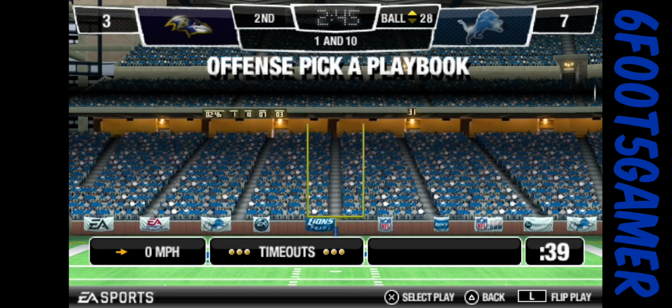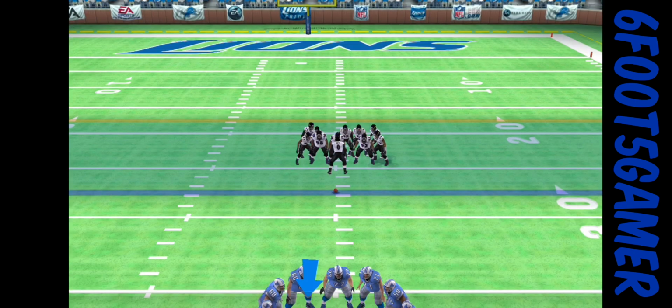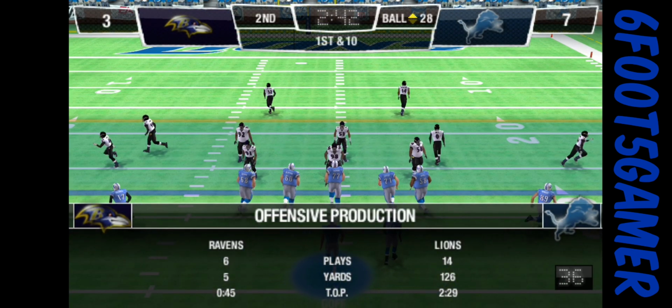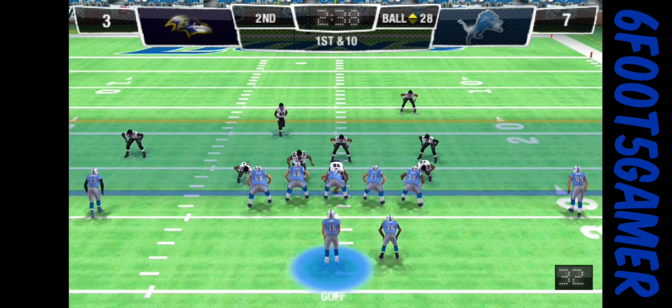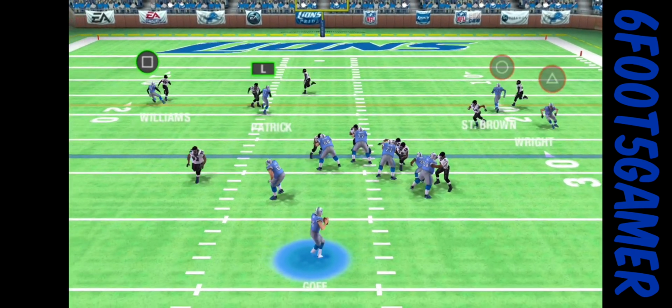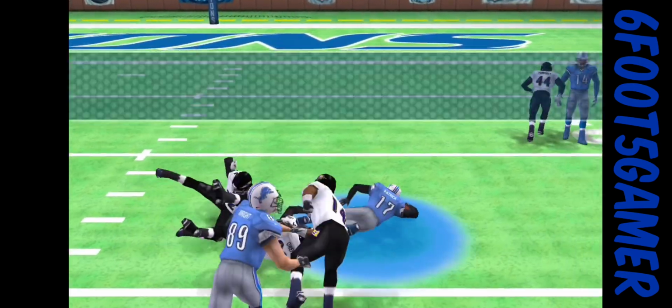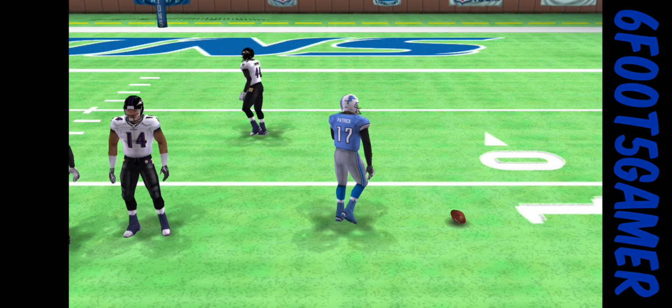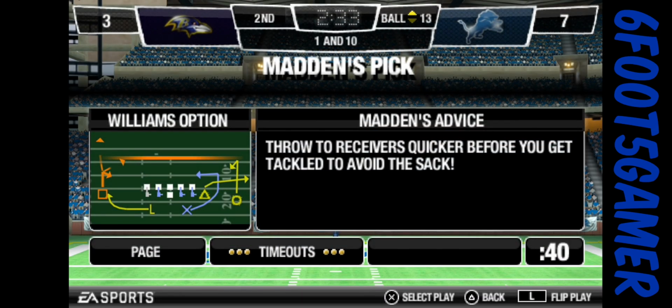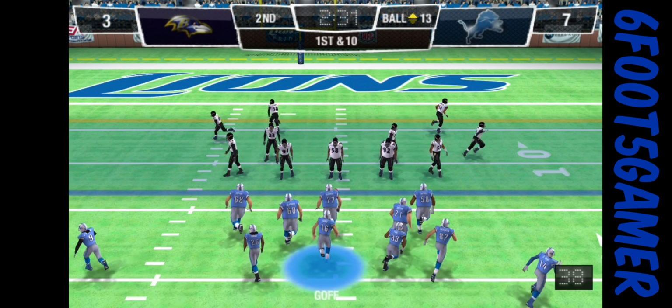If you don't like what you see with the defense, you can always audible into something else. And the ball on the 28-yard line. Set. Here's the throw. The catch is made. Nice throw by the quarterback that time, and this offense keeps this drive alive. 3 first downs now on this one.